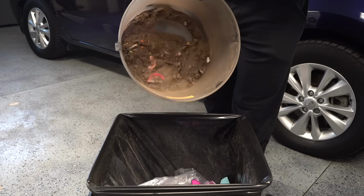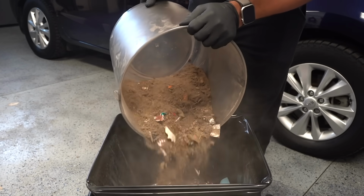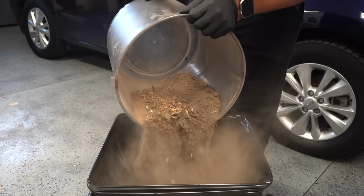Here's the enormous pile of garbage, French fries, and a whole lot of other gross stuff that was sucked out of this van. It's truly hard to believe there was that much in one vehicle. Wow.